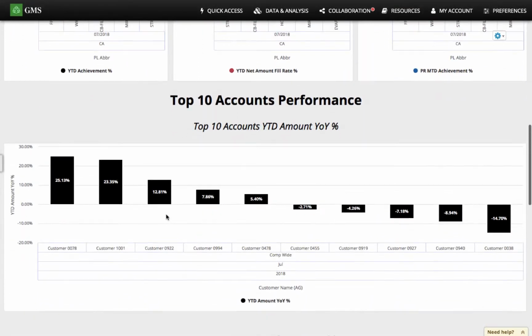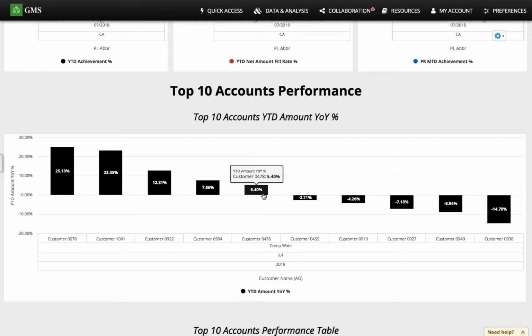Here, SRK is able to identify the top 10 customers based on sales and show how much they are spending versus last year.